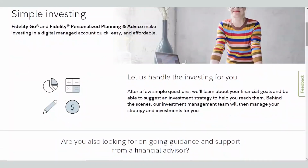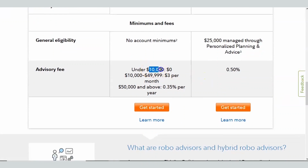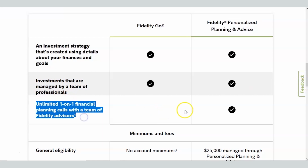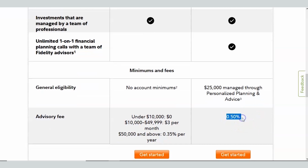First, Fidelity's robo-advisor actually charges a fee. It's called Fidelity Go, and the fee you can see here: for under $10,000, it's a $0 fee. For $10,000 to $49,999, it's $3 per month, and then over $50,000, it's 0.35% per year. There's also another option called Fidelity Personalized Planning and Advice, which gives you unlimited one-on-one financial planning calls with a team of financial advisors. This has a fee of 0.50%.